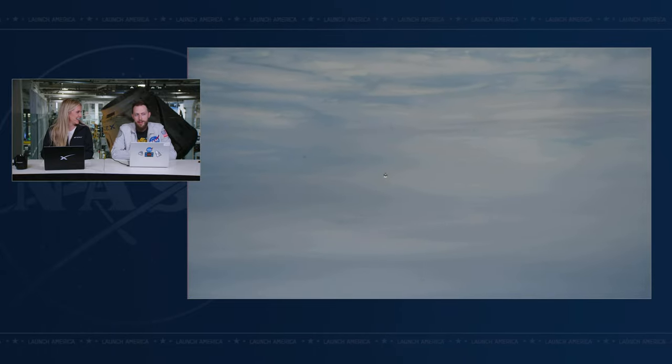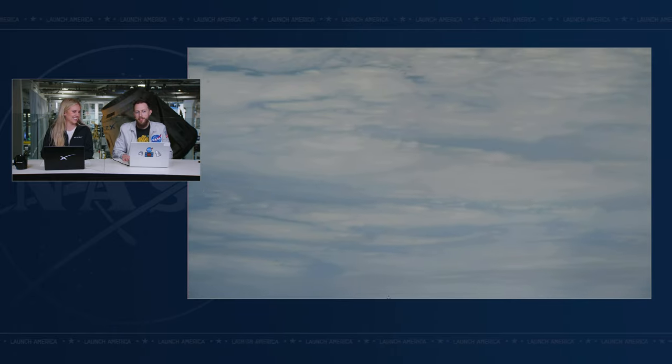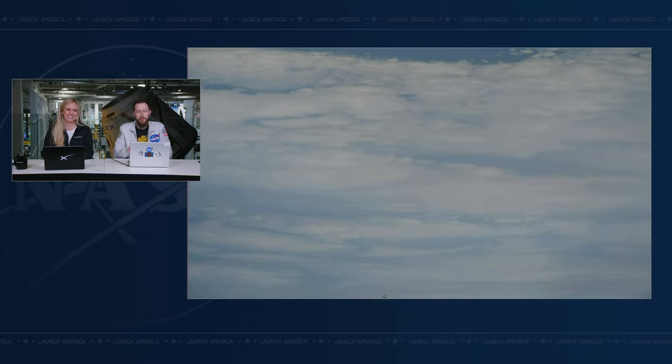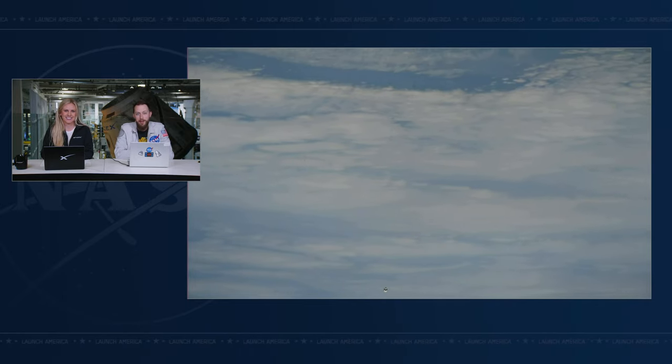They managed to snag views of Dragon a couple of hours ago, it sounded like. So I feel like they just keep trying to break their own record for how soon they can see it. But getting some daylight views, seeing Dragon come into focus.